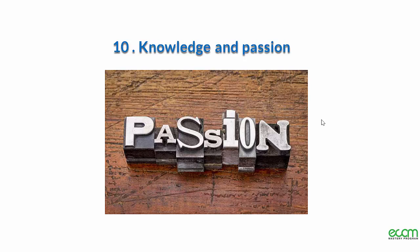So that is also one of the factors. I'm not saying you should always go for the things you're passionate about. Sometimes the thing that you're passionate about might not have enough demand in the market. But if you can find something that you're passionate about and you have good knowledge about it, then it helps you a lot in the long run.